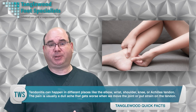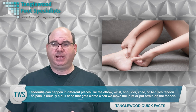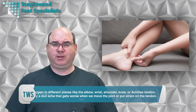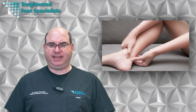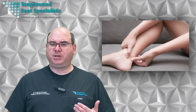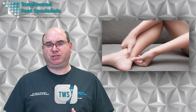Tendonitis can happen in different places like the elbow, the wrist, the shoulder, the knee, or your Achilles tendon at the back of your heel. The pain is usually a dull ache that gets worse when we move the joint or put strain on the tendon. Rest, ice, compression, and anti-inflammatory medication can help both bursitis and tendonitis. But if the pain doesn't go away or gets worse, it's important to come and see a doctor for the right diagnosis and treatment. Sometimes infections or injuries can cause joint pain too.